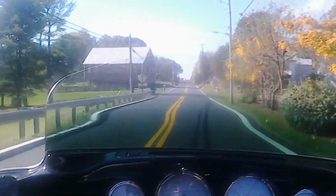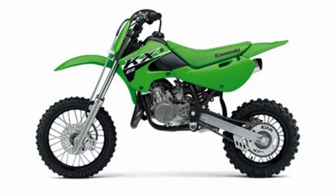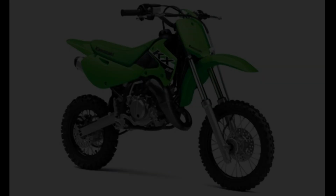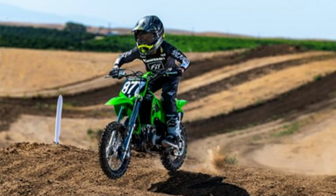We have the 2024 KX65, which has a 64cc two-stroke engine, 30-inch seat height, a 6-speed transmission, 1-gallon tank, 12-inch ground clearance, 44-inch wheelbase, weighs 130 pounds and costs $4,250.